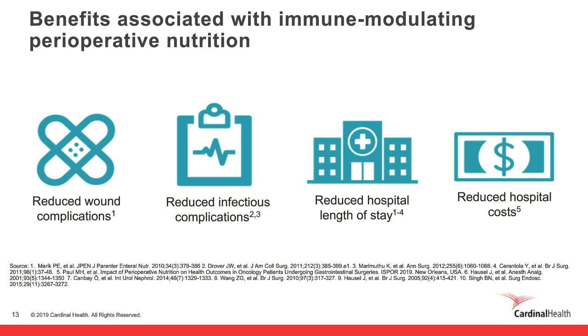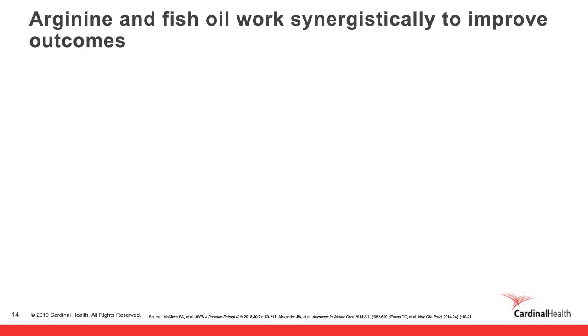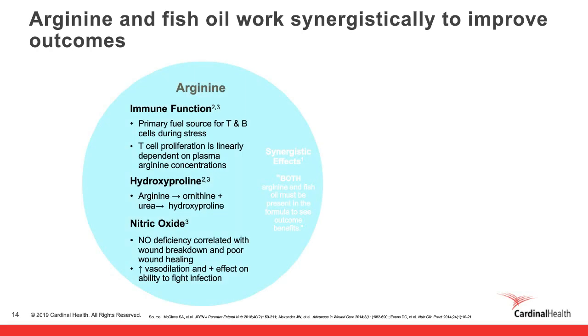Now, immune modulating nutrition is very special. It's different than just a basic oral nutrition supplement that you might find on the shelf at the grocery. These immunomodulating supplements contain arginine and fish oil. And arginine is an amino acid that is needed during times of stress. The body utilizes a large amount of arginine during stress, and a source of it allows the body to heal and fight infection. So the surgical stress just makes body arginine plummet.